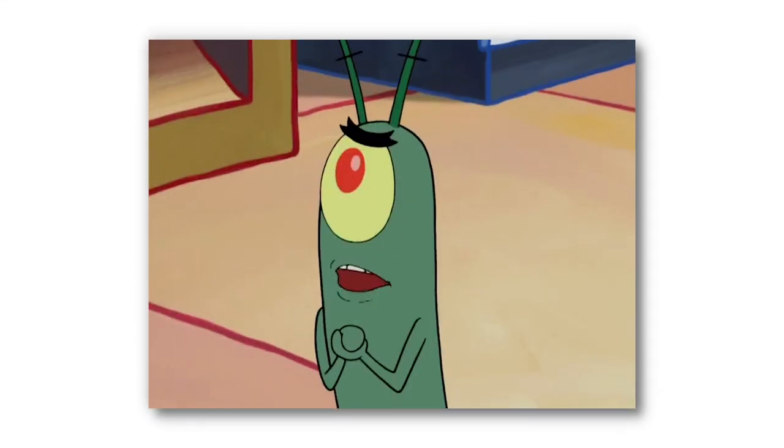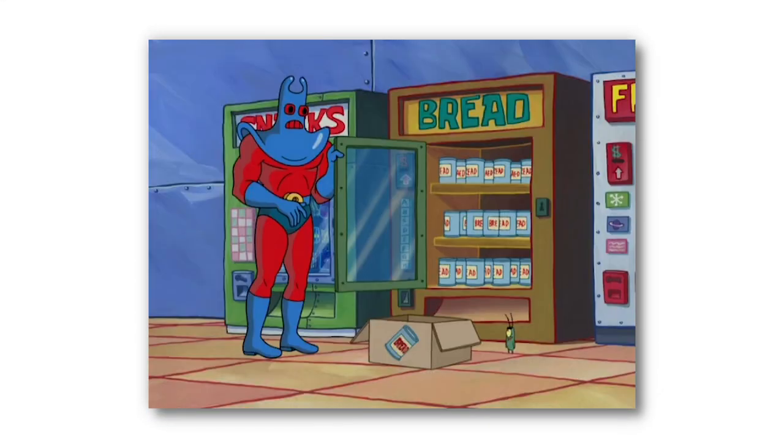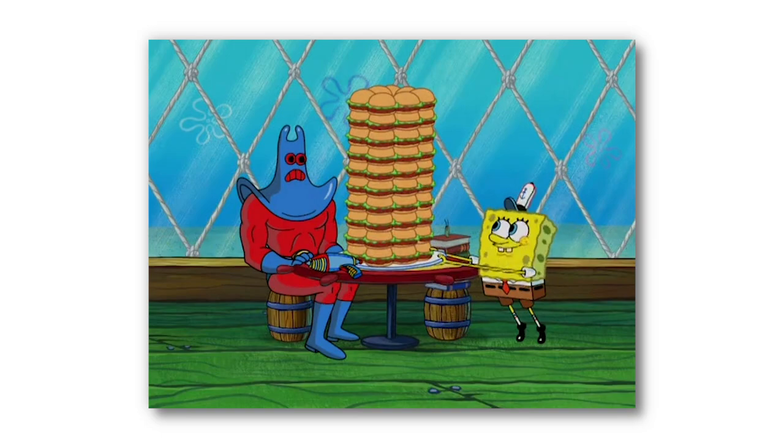Okay, so the plot of this next episode is hilarious. In the episode Super Evil Aquatic Villain Team-Up is Go, Plankton teams up with Man Ray to steal the Krabby Patty secret formula. Well, this plan goes poorly and backfires when Man Ray becomes addicted to Krabby Patties. I mean, I can't blame him.